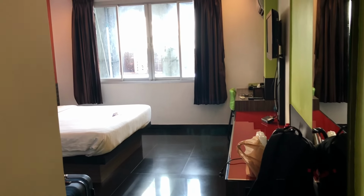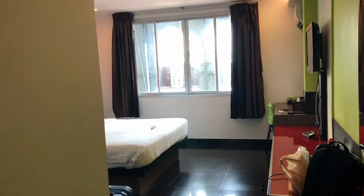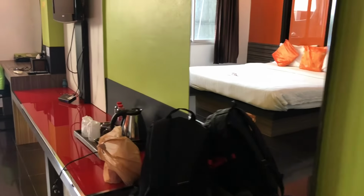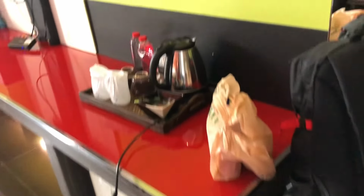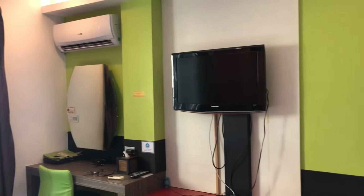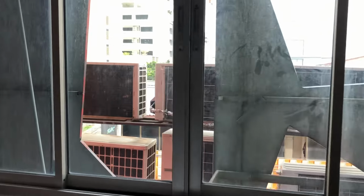All right, here's what you get for $20 a night on Soi 4 Nana Plaza, right off Sukhumvit, Bangkok. Color choice, interesting. Sort of a British green pea with red ketchup. You got a refrigerator, a coffee pot and some stuff. You got a little desk area, TV, aircon, mirror, workstation. The view is obviously incredible.